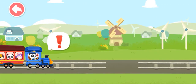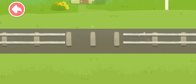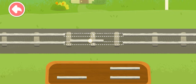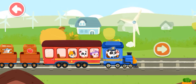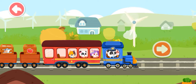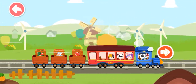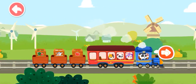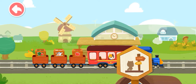There's a break in the track up ahead. Let's fix the track. Arrived at the passenger station. Let's help the passengers get on the train.